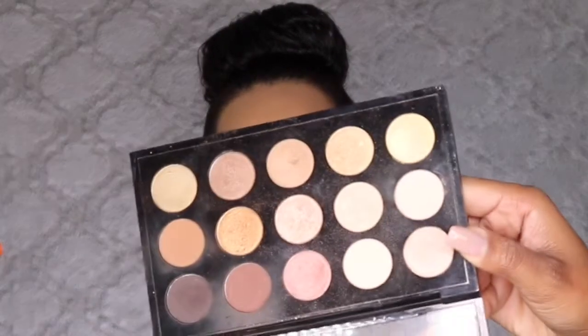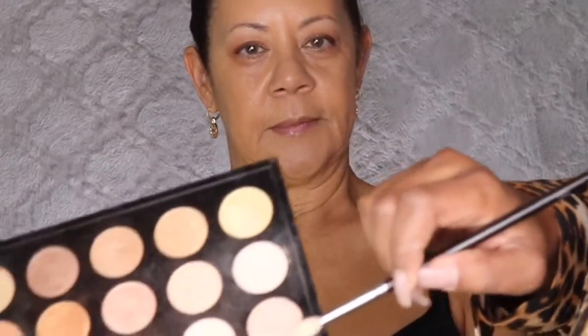Can you buy that whole thing? Yeah, you can get palettes like this at any MAC location. We can make them for you. So I'm going to use this guy here and a small fluffy brush, and just right underneath the brow bone. It's a great place to play with shimmer as well as this inside corner of the eye.